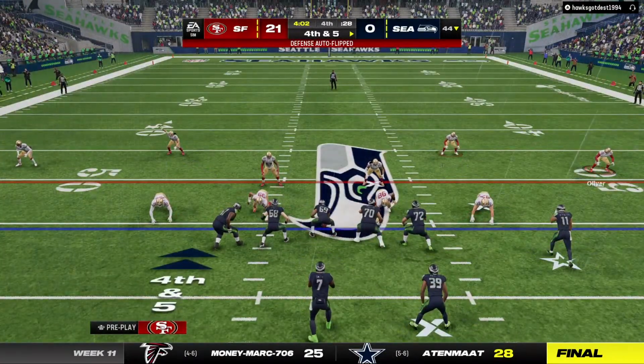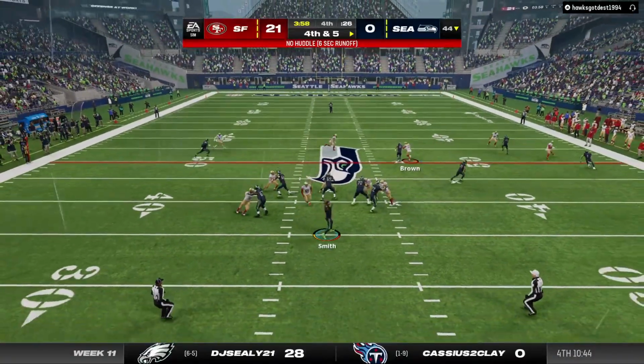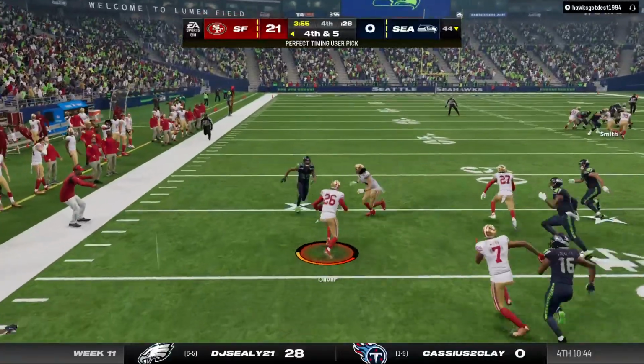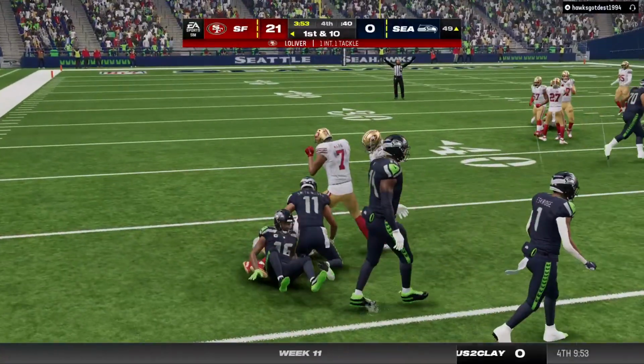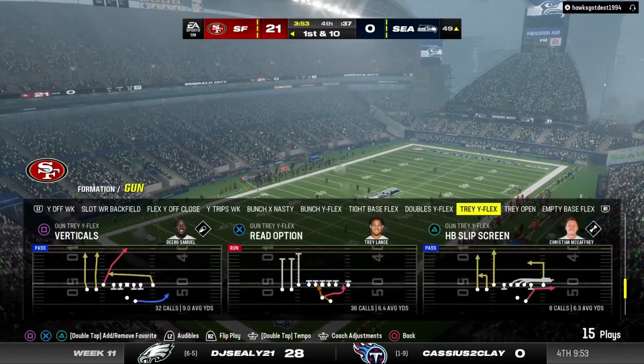All right, they're going to try and keep hope alive here on 4th down. They're going for it. And he's going to be intercepted a 3rd time. Isaiah Oliver with the INT. And he's just across midfield and down at the 49-yard line.